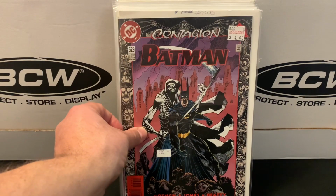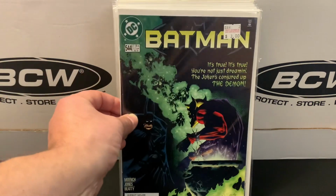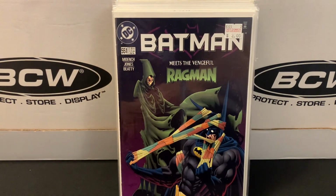Jumping ahead here, we get into 529. This is during the era where Kelly Jones was doing the pencils, and that was probably the height of my Batman collecting. And I really get nostalgic when I see his art on Batman. It's a very different kind of style, and maybe it gets some mixed reactions, but I really like it.